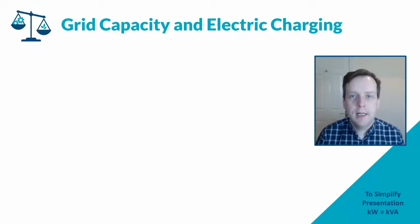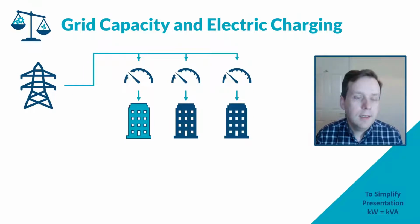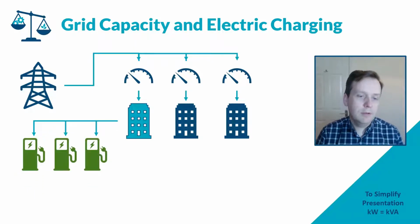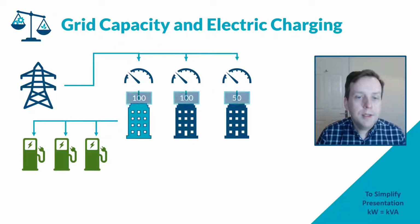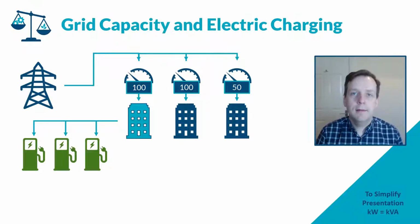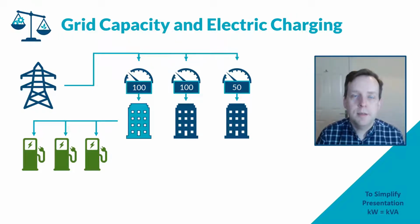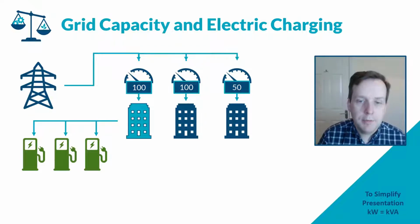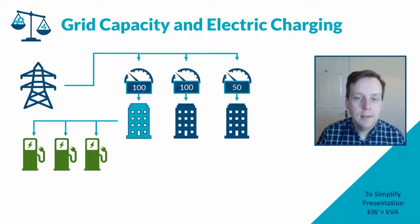So, grid capacity and electric charging. If you imagine the electric grid supplying your building, shown as the light blue, and then your neighbors along the way. Each building would be metered, so you'd have an electricity meter probably in your basement, and you want to install a line of electric chargers. What you need to consider firstly is, what is your input capacity from the grid? This is normally in kVA, but I'll just describe it simply as kilowatts. So you have 100 kilowatts available from the grid. Similarly, your neighbor has 100 kilowatts, and perhaps your neighbor but one has 50 kilowatts. So that is your available power for your building and for your EV chargers.